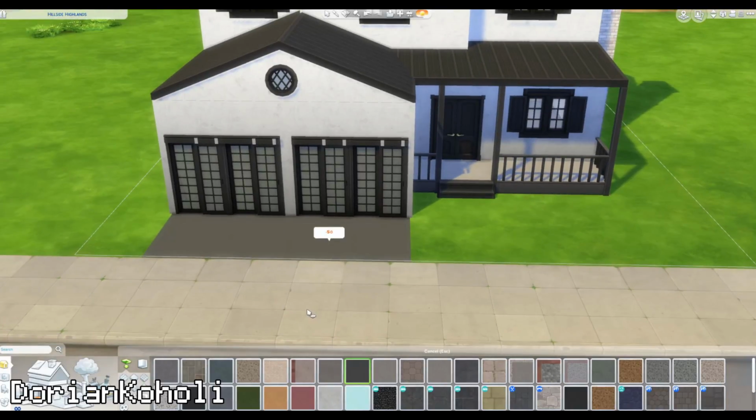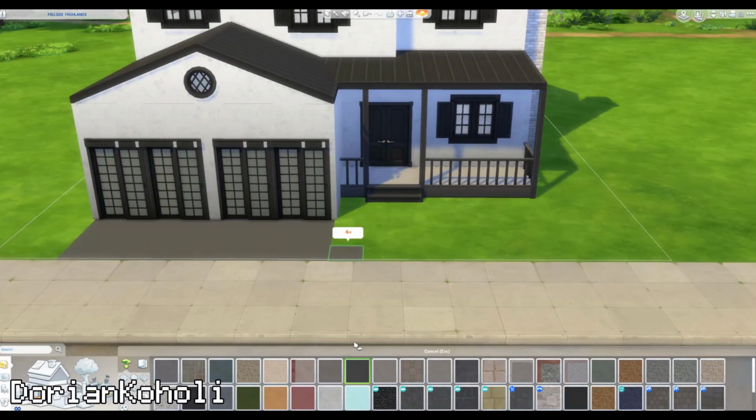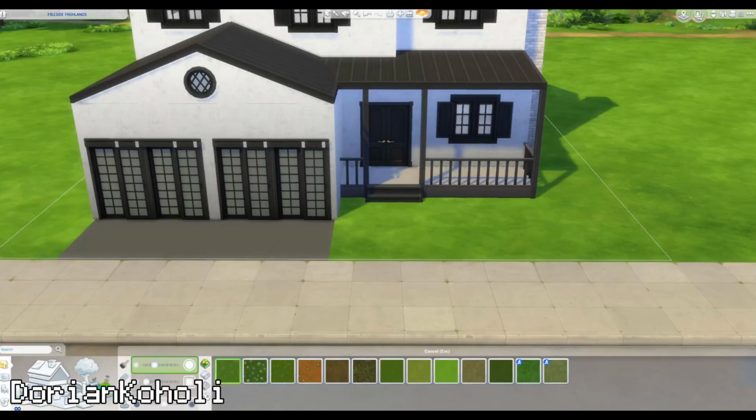I don't know if we're necessarily getting cars anytime soon, but I mean we haven't yet. It's been, this came out in 2014. So, but yeah, pathway. I think I might actually just do a painted pathway.